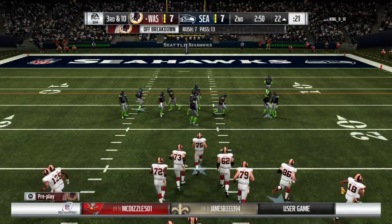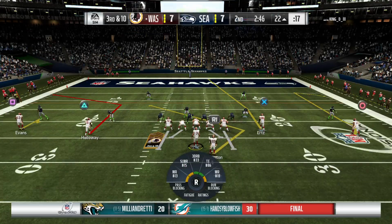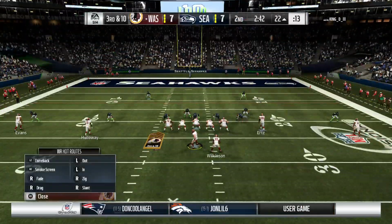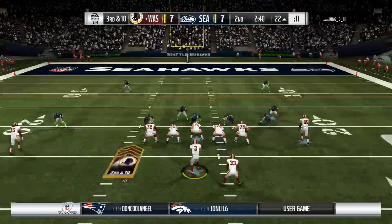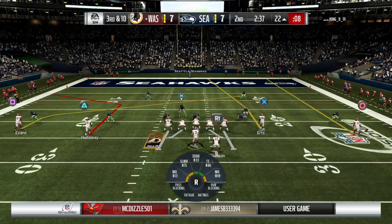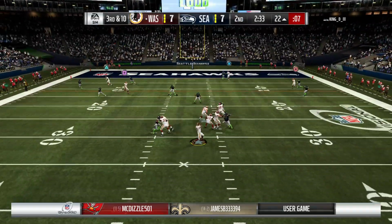The Redskins on 3rd down. They've been okay, 2 for 3 thus far. This is 3rd and 10. Detroit, Detroit. They're going to look to throw.